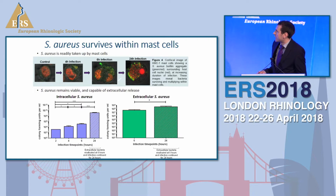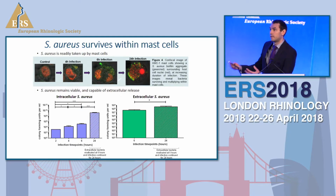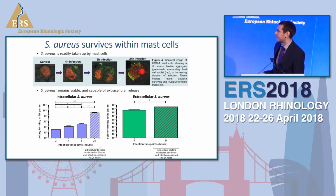So going through the results, we can see that Staph aureus survives within mast cells. So looking at both the HMC1 and the LAD2 mast cell line, we've got our control patients, and as you add in the bacteria, which is our smaller green and red, over the period of infection, they seem to take up more bacteria. Interestingly, I chose this picture to add in at the 6-hour point because this cell is dividing, so the cell is still going on its normal processes, despite the fact that there's a large amount of bacteria residing within it.